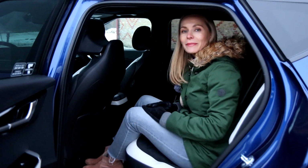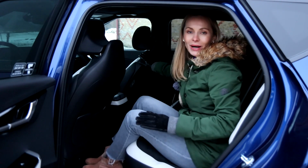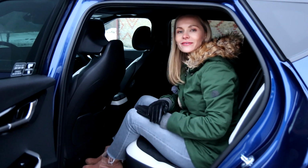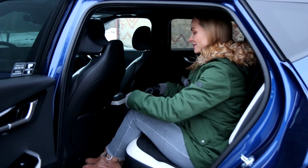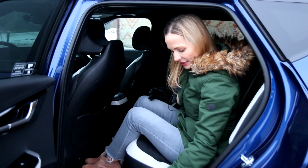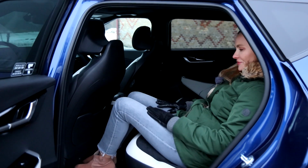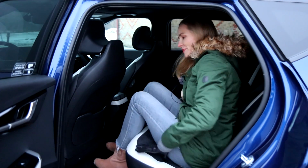And what about being a passenger in the EV6? So I have adjusted both front seats for my height, which is just over 1.7 meters, 5'7". I've got plenty of legroom, very, very good headroom. I can in fact recline my seat to be a little bit more comfortable. Lovely. What about the third person?